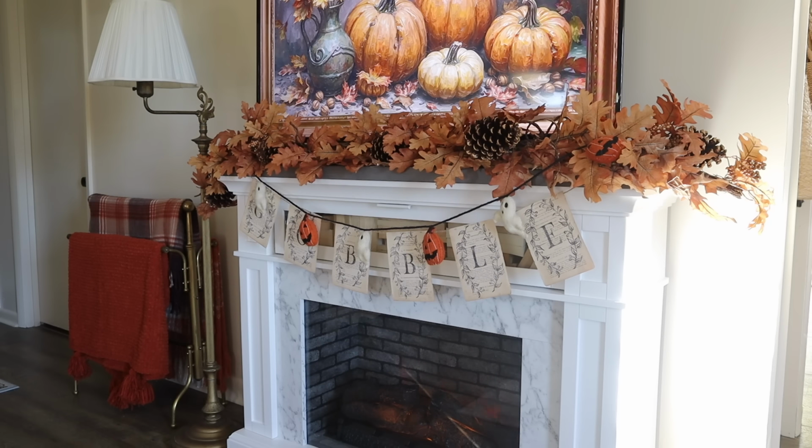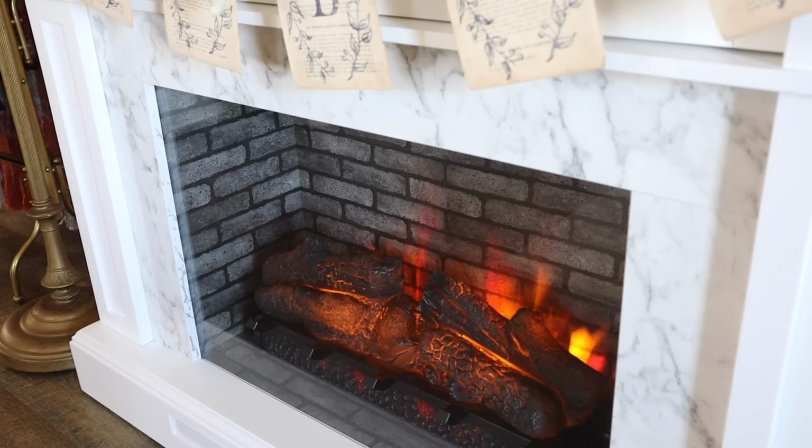With it being mid-October, Halloween is right around the corner, and I thought it would be fun to add a small touch of Halloween to our mantle. I've had this banner for several years with the jack-o'-lanterns and the ghosts on it, so I thought I would get it out this year, add it to the mantle.